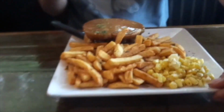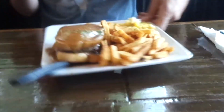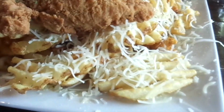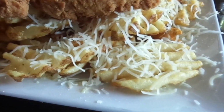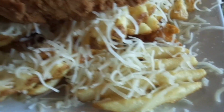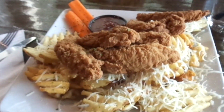I'm trying to show. Yeah. I can't see it. Oh, there we go. Yeah, that's awesome. Thank you. And this is what I'm having: chicken strips with garlic Parmesan waffle fries, and those waffle fries are wonderful. And the chicken strips. We've eaten here before, so that's how I know.